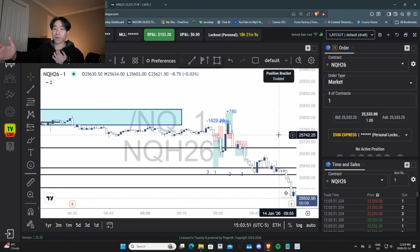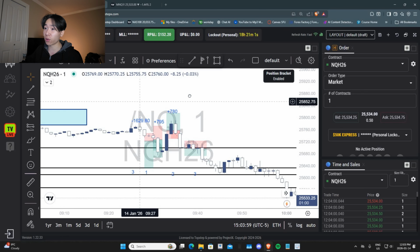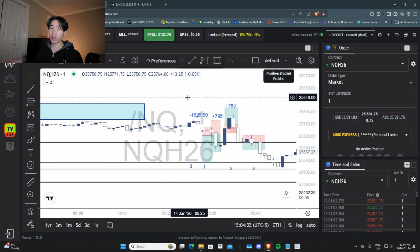Because right off the bat, when market opens, I take shorts and I get stopped out for $1,600, right? I take a $1,629 loss, which leaves me with like $370 left in the account, to my maximum drawdown. And that put me in a really bad spot, right?